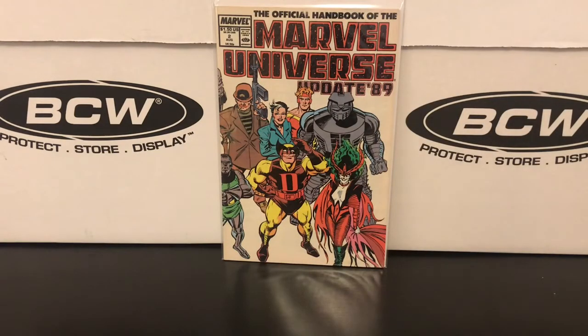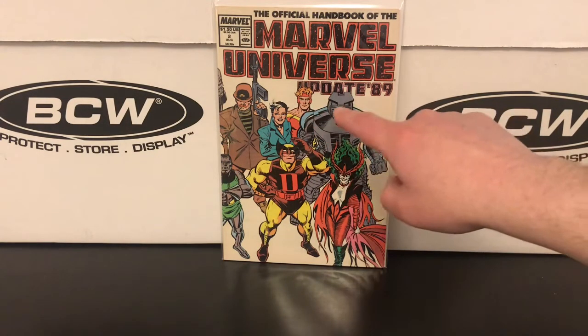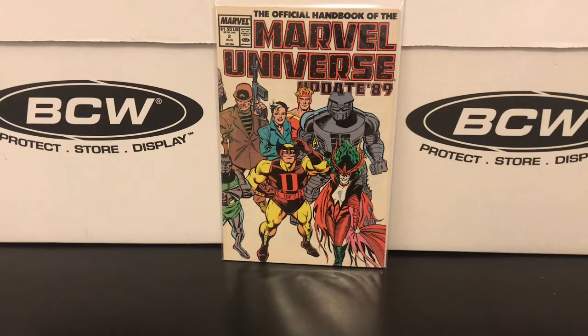And then this is another one that I got mostly for nostalgia's sake. I had a bunch of these from this Update 89, really more of an encyclopedia type of book where it just gives you descriptions of character by character. Kind of cool. It's not the kind of thing you just sit down and read for fun, but it's more of a reference. But for 50 cents, kind of fun to add that and fill another hole in that run.